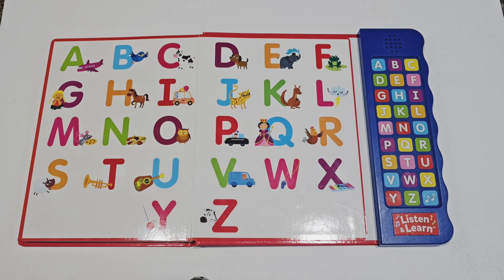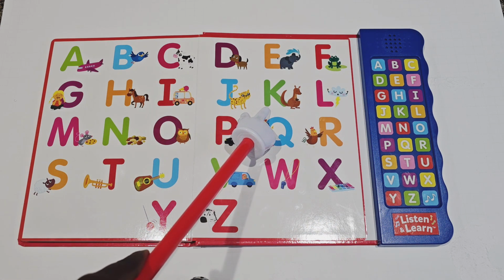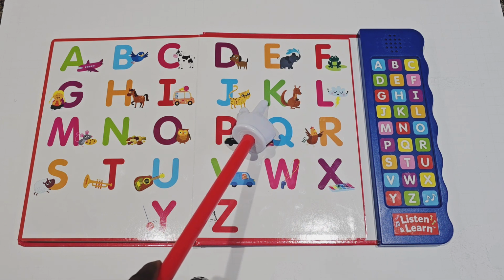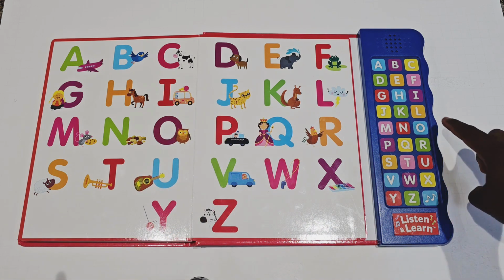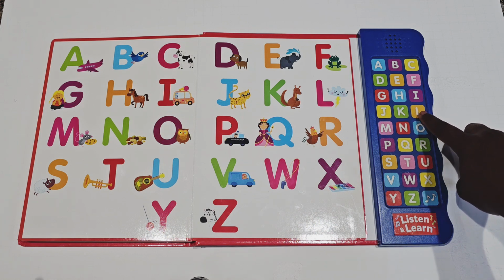K is for kangaroo. K is for kangaroo. Can you hop like a kangaroo? Hop, hop! Great job! Our next letter is the letter L. Let's see what the letter L is for.